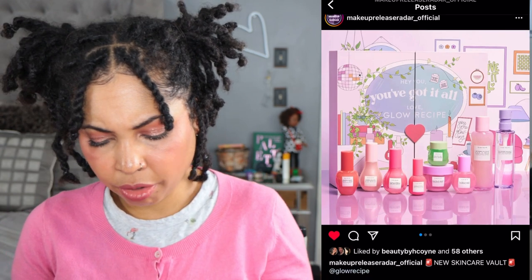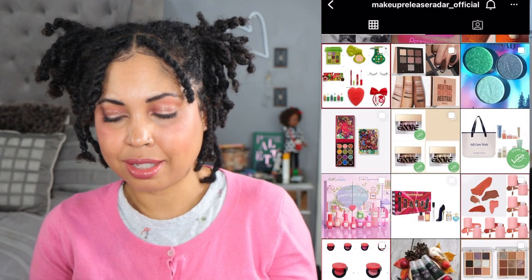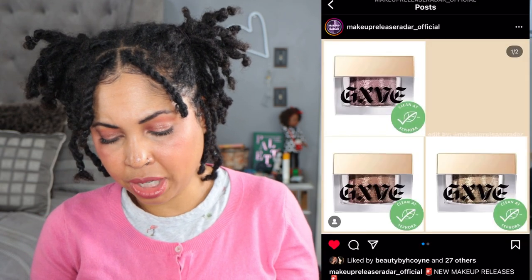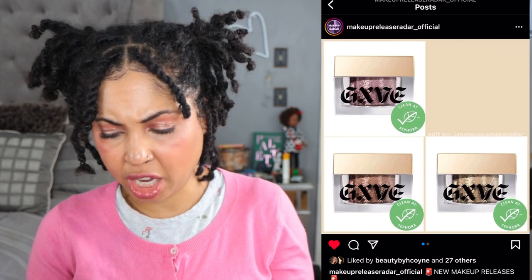$241.50. I mean, these are full sizes and Glow Recipe is really good. Now this is a pass though. I mean, I guess if it's at Sephora, you could get the 20% off or 15 or 10% off, but it's a no for me. All right, more gift sets. Okay, Give Beauty is coming out with the I See and Sparkle Clean Multi-Dimensional Glitter Eyeshadow.